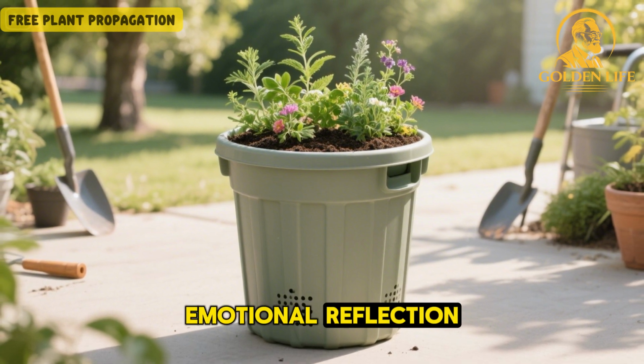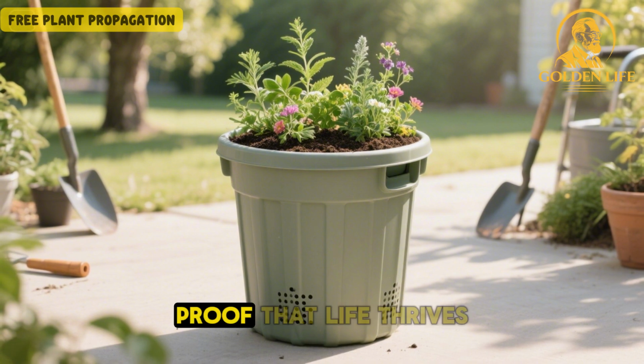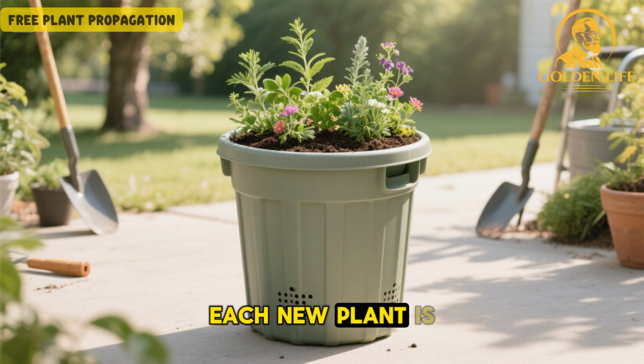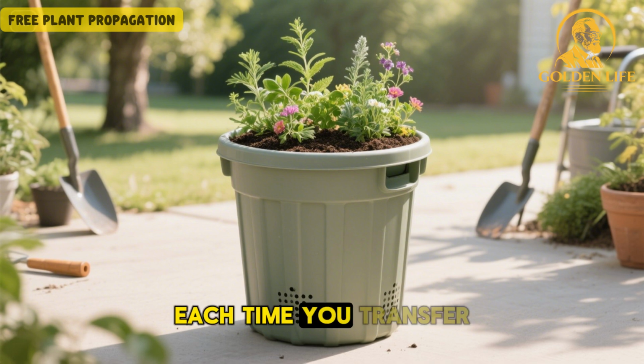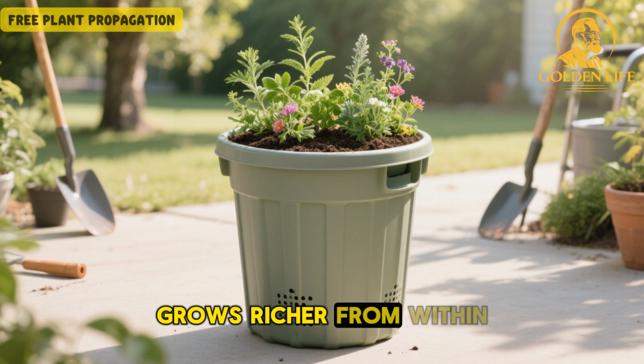Emotional reflection. Watching those delicate roots unfurl is a little miracle, proof that life thrives when given a chance. Each new plant is a living testament to your patience and care. You'll feel a warm sense of accomplishment each time you transfer a cutting from glass to soil, knowing that your garden grows richer from within.